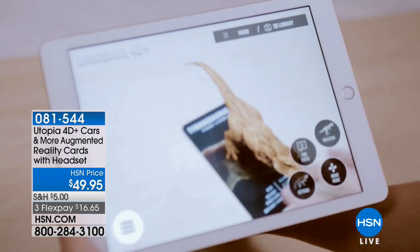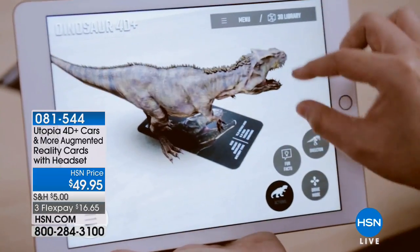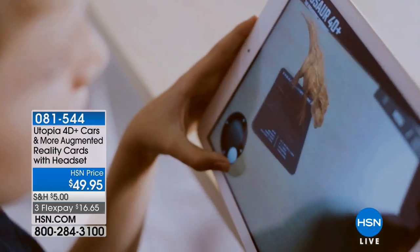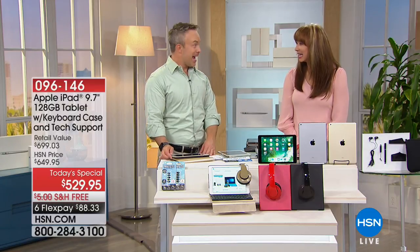You get a pack of dinosaurs, there's a cars option, and there's space, as you just saw. Very cool. But you need the processing capability, and that's what Apple gives you. It gives you intuitive, easy to navigate around. I mean, even watching it on video there, I'm just so fascinated.